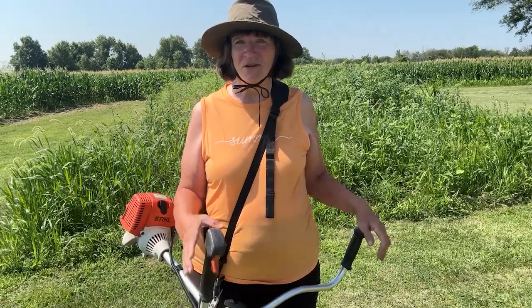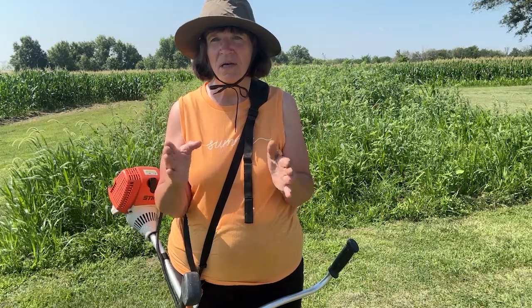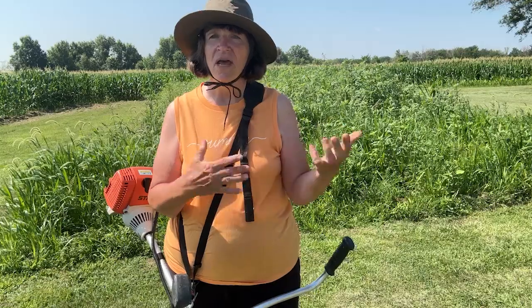All right, family and friends, so here's my idea. I'm going to try to weed eat between the rows of corn and in between the corn. If I can get the weeds knocked down, then I'm going to try the tiller. I'm going to try the big tiller first, see if I can handle it. I might be feeling strong enough that I can do it now. And if I can't do the big tiller, then I'll get out the little tiller and try it.